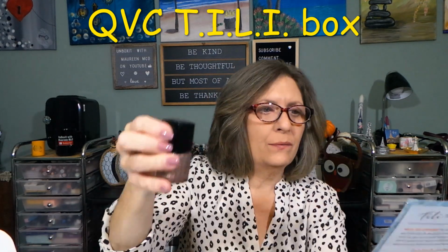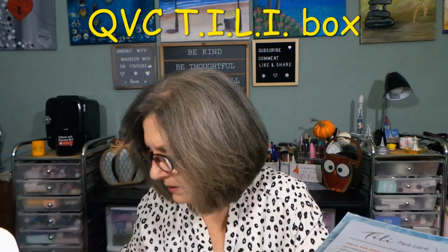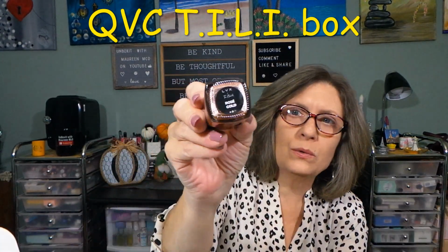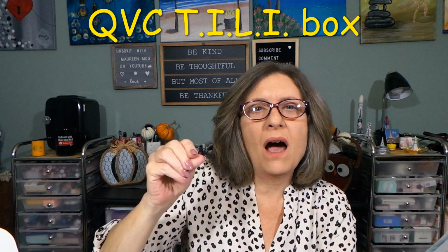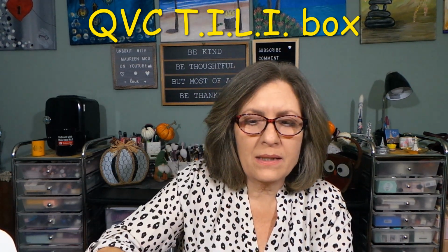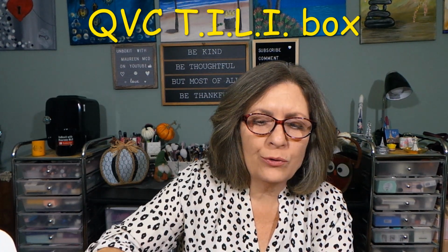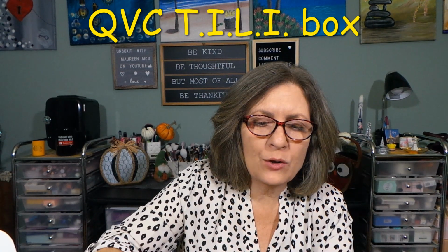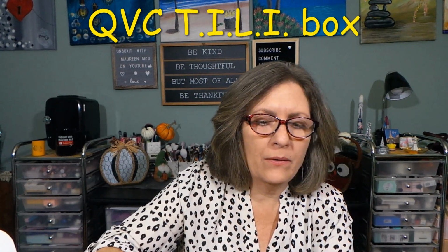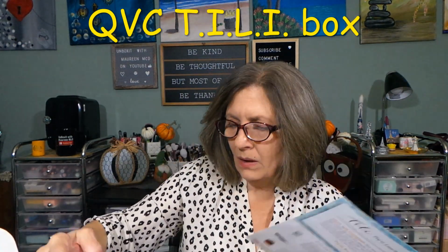So here we have a polish. LVX nail lacquer, and I guess you could have got different shades. This one is in rose gold. I'm going to give that to my mom. I like a non-pearlized polish. Let's see what this says. LVX nail lacquers are an ultra rich and creamy formula with a super smooth and effortless application. Leaves you with a high gloss gel-like look in minutes. Okay. Oh, this is nice.